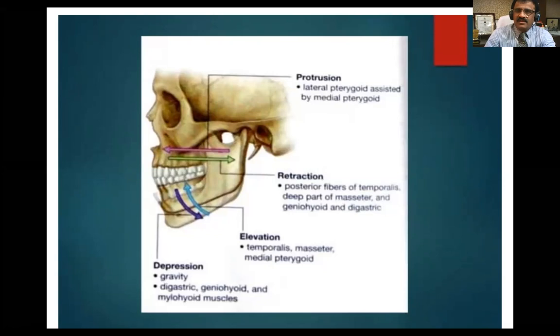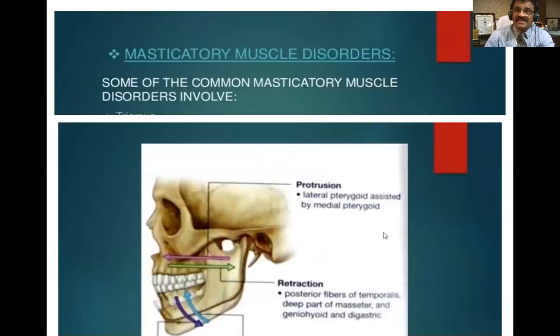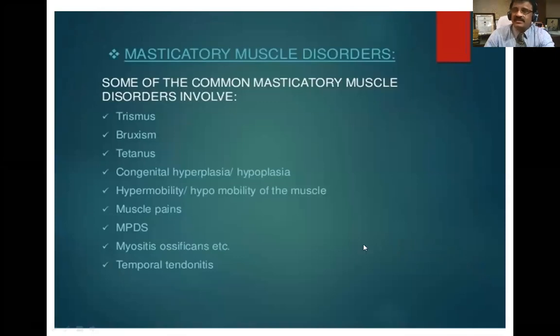Okay. Well, I think we have almost covered everything, but masticatory muscle disorders we have to understand as far as applied endo is concerned. So one is trismus, next is bruxism, next is tetanus, then congenital hyperplasia or hypoplasia, hypermobility or hypomobility of the muscle, then muscle pains, then MPDS, then myositis ossificans, etc., and temporal tendonitis. So these are the different disorders related to the muscles of mastication. Mostly they are related to spasm. Spasm means a kind of lump. Most of them are muscle disorders, and we have to remember the names, not the whole diseases.